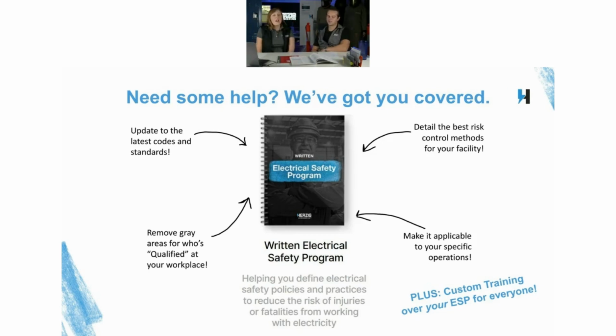Now, if this seems like a lot, or if you've got a million fires to put out already, metaphorical fires, I hope, we can help. If you need the help, we've got you covered. We've got our resources, our code and standard nerds that can go through your safety program and help make sure that it's all buttoned up to date, remove the gray area for who's qualified, who's not, what can they do, best risk control methods, as well as just keeping it applicable to your workplace.